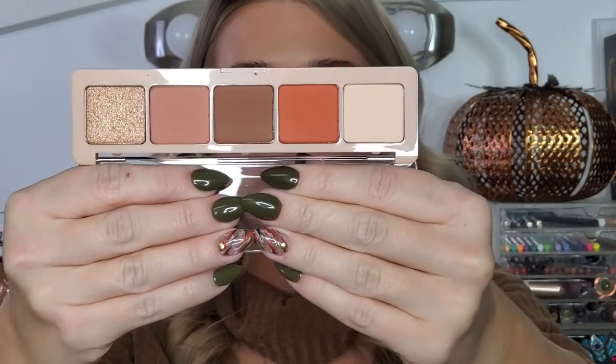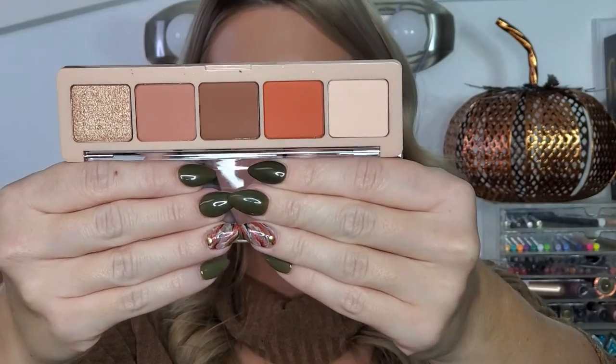Next product I got is very exciting. It is a Natasha Denona eyeshadow palette. This is the Pink eyeshadow palette. It is a 5-pan palette that does retail for $48. So this is what the shadows look like. They are 4 matte, 1 shimmer.